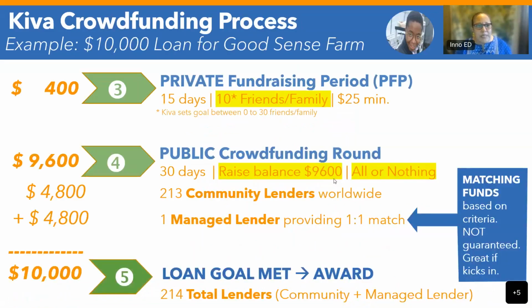I'm going to shift to an example to kind of make this feel a little bit more real for you. In this example, this is a borrower who went through Good Sense Farm, Zachary, who had a $10,000 loan to raise. So for his private campaign, he had to raise 10 friends and family for his $10,000 loan offer. So within 15 days, he got 10 friends and family, and they each contributed an amount of money that totaled up to $400. Once he got those friends and family, he moved to step 4, the public crowdfunding period. And that's that 30-day period to raise the balance of the money. So he needs 10,000. He already got 400 with those 10 friends and family. So he moved to the public campaign where he needs $9,600 to meet his $10,000 goal.